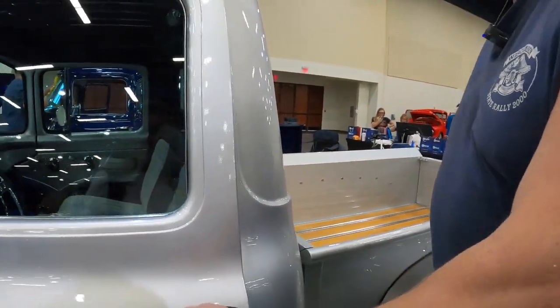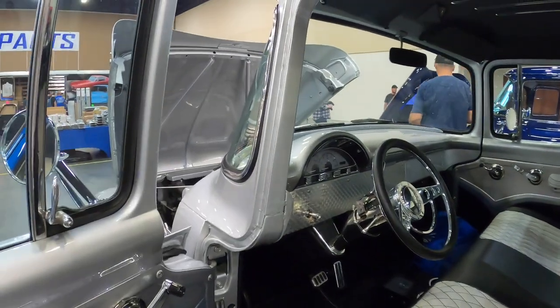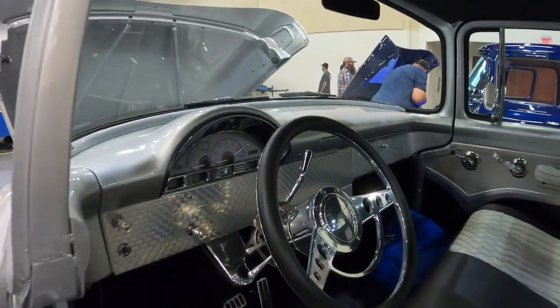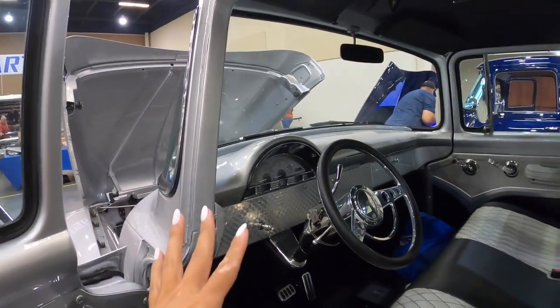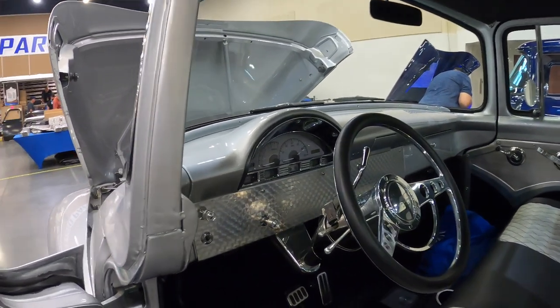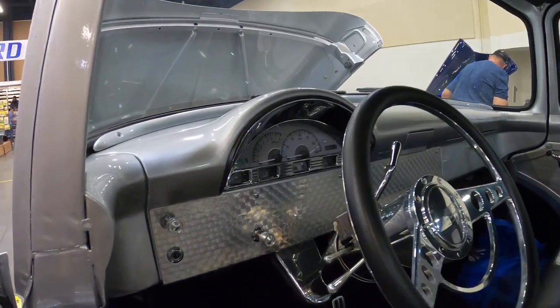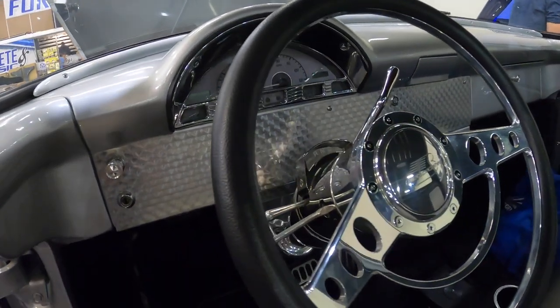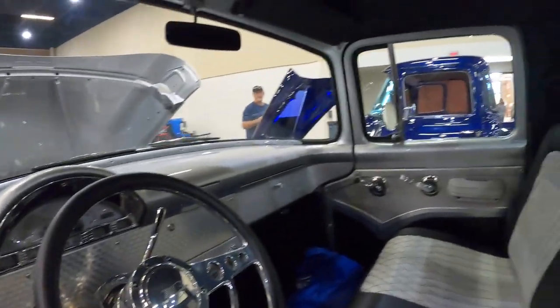No. I can open it up for you. Okay, thank you. Wow, look at that. Wow. Okay, so in 56, is this what it would have looked like? Or is it all custom now? That's generally what it would have looked like. The dashes had engine turned aluminum applied to it. The instrument cluster is Dakota Digital. It would have been very basic in 1956.